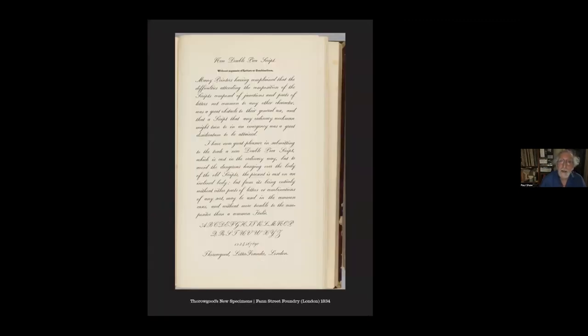And we even find parody in some specimens. Here is Thorogood in 1834 announcing a new script, one that didn't have to be made up of little individual parts, which I take as a stab against Firmin Didot or his copyists in England. Instead, this typeface, I think, has a slanted body.